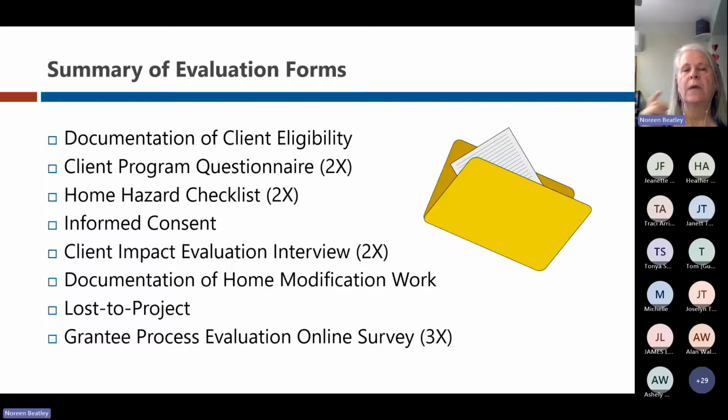I'm going to point this out very quickly. One thing, when we initially set this up, we had you do this in a specific order. The only form you must do first is the client eligibility documentation. You must also have an informed consent before you can do the client impact evaluation, but you can do those 3 forms that you're going to do 2 times kind of in any sequence.